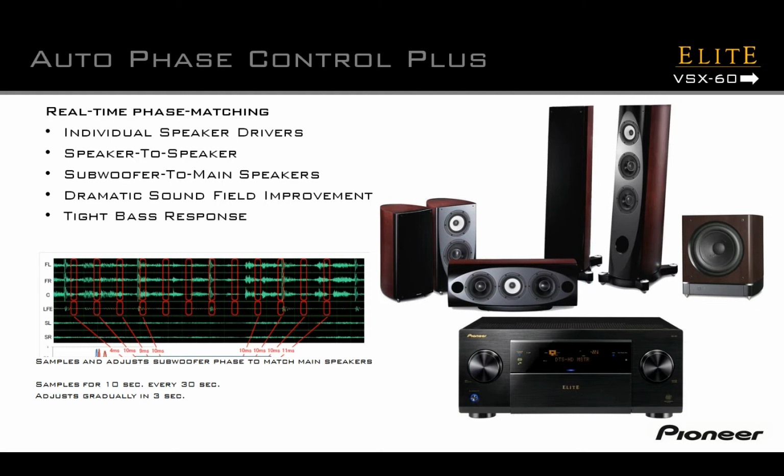And we've developed a process going back again 4 or 5 generations that will do this for not just your main left and right as the other brands do, but also for all the speakers in your surround sound system to retime those high and low frequencies to arrive at your listening position at the same time to make it sound much more natural, like you're really right there with the performance.